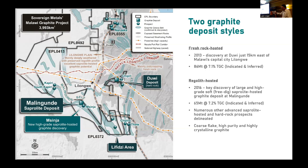And that was discovered in about 2016 and taken up to the PFS stage in about 2018. A characteristic of these deposits is they're coarse flake, high purity, highly crystalline graphite. So what was that telling us? Not that it was telling us this, but this is because of granulite facies metamorphism, so quite high grade metamorphism, giving coarse crystalline graphite.